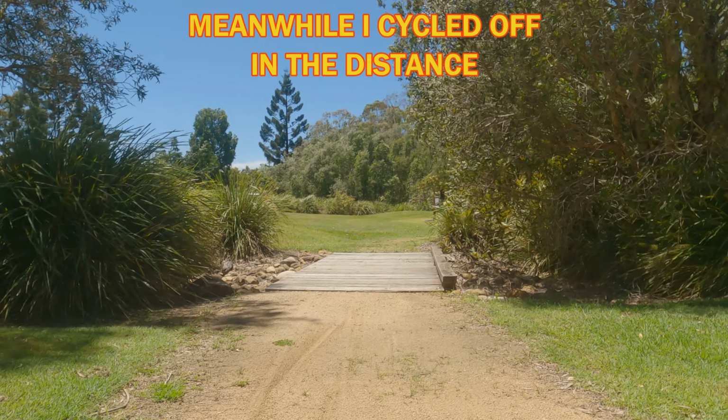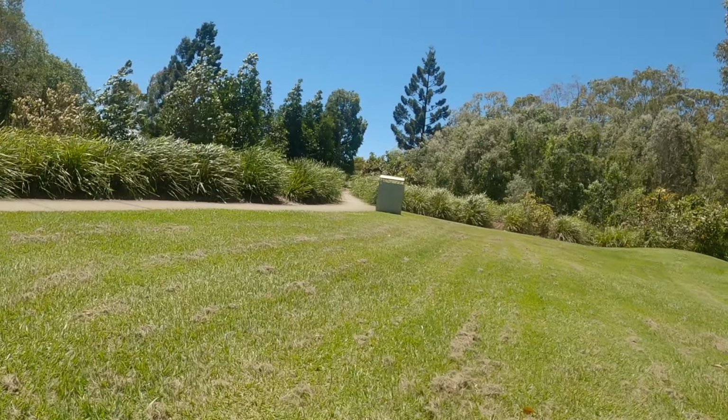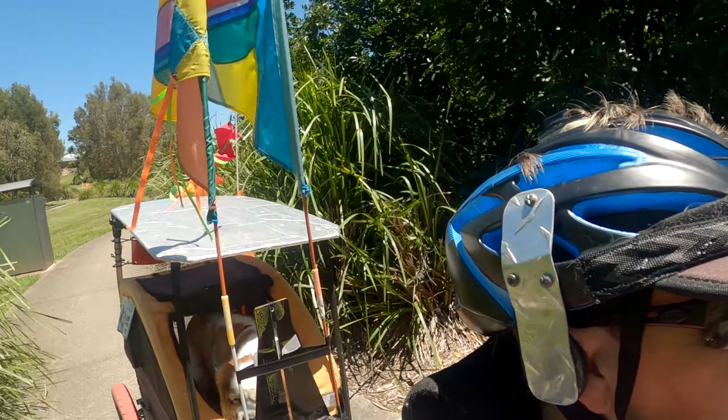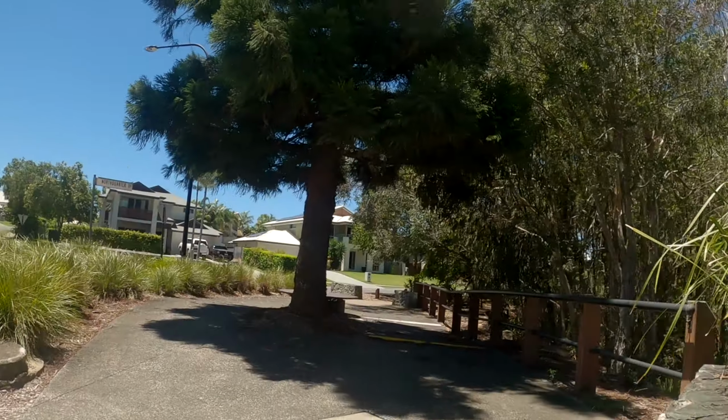I've got a stick caught in my mud guard. Can't reach, no. Go forward a bit. Yep. Oh, gone. That's where we went across the road. I'll wait for you up the top here.